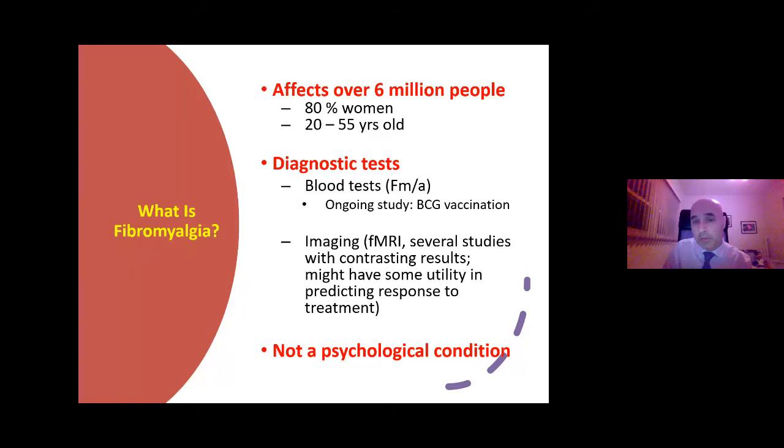inoculating patients with a BCG vaccination, which is not really used in the United States, but used in the developing world against tuberculosis. Patients are receiving once yearly a BCG vaccination, and they're comparing them to control patients to see if they have an improvement in their symptoms over time. So it's the same group that's developed this test, FM/A. They're working on this study at Harvard.